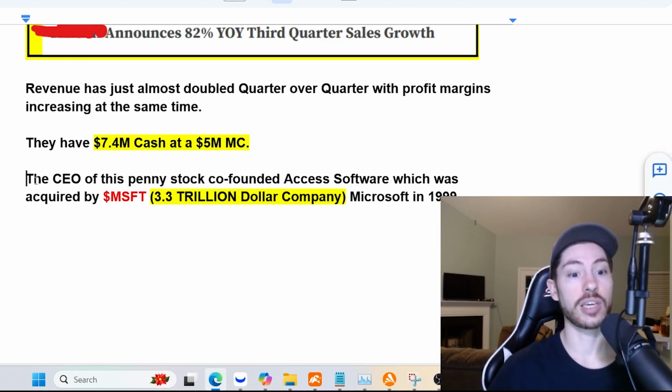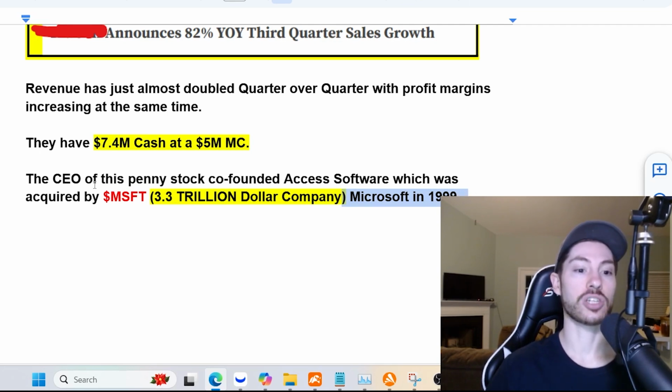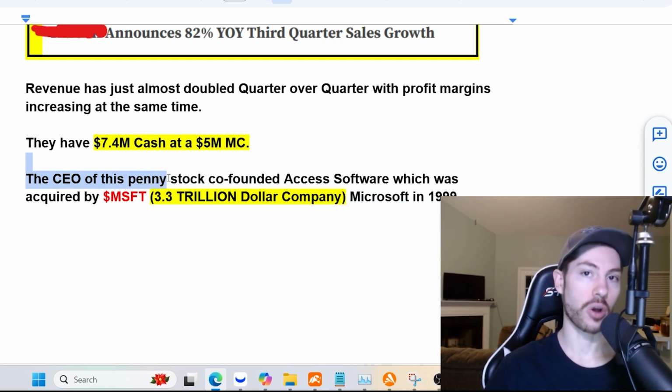So the CEO, the person running this penny stock, co-founded Access Software, which was acquired by Microsoft, which is a $3.3 trillion company. They acquired his company back in 1999. So that's a very big connection and shows that the CEO is very valuable and knows how to basically start up companies and turn them into multi-billion-dollar corporations, or have the potential to do that.